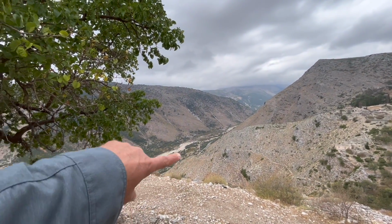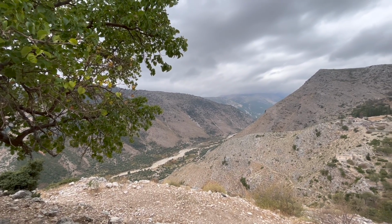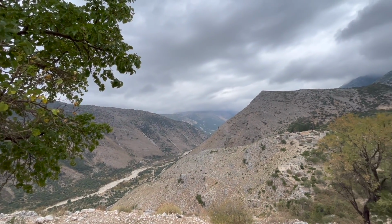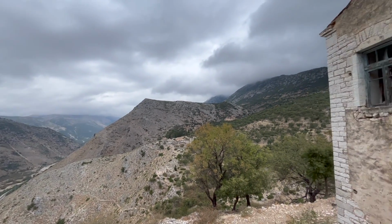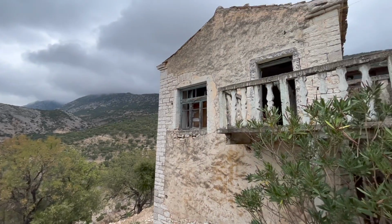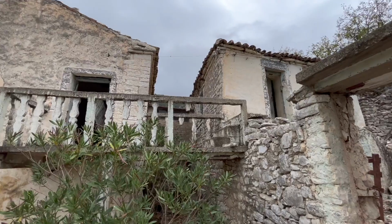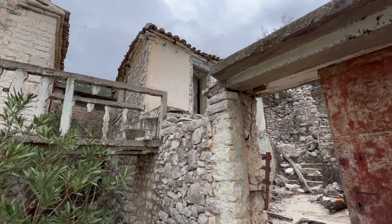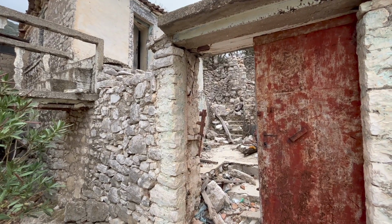That's the new road that goes from Qeparo all the way up to Qeparo, which is about 18 kilometers. And from there, they've fixed the road up nice to Vlora. So it's fairly fast now, whereas in the past, it took several hours.